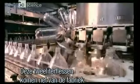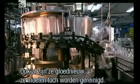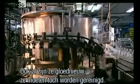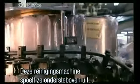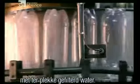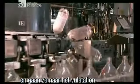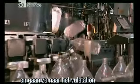These 2-litre plastic bottles have just arrived from the bottle factory. Even though they're brand new bottles, the soft drink plant still has to clean them before filling them. This rinsing machine turns the bottles upside down, then flushes them with water the plant filters on site. Once the water drains out, the machines turn the bottles right side up again, and they make their way to the filling station.